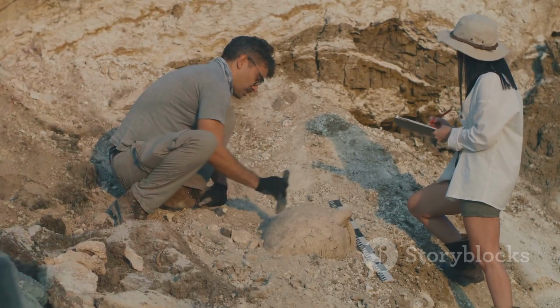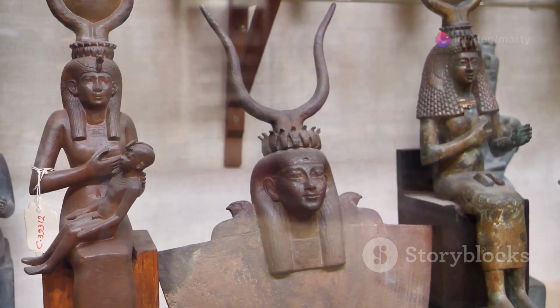Each stratum told a story of history. In a layer from the 5th or 6th century AD, we struck gold, ivory, and marble. The moment of discovery was electric.